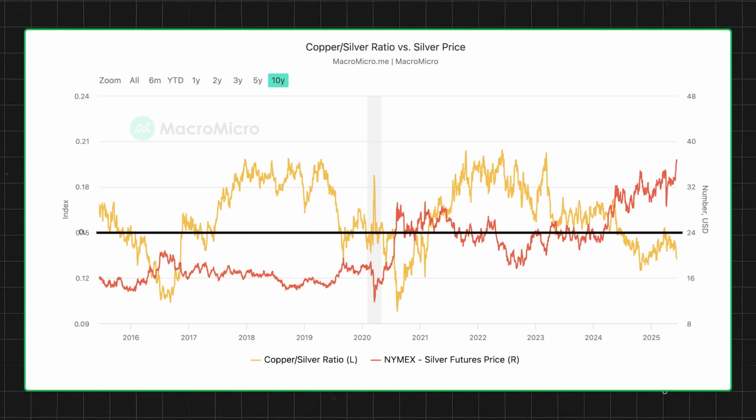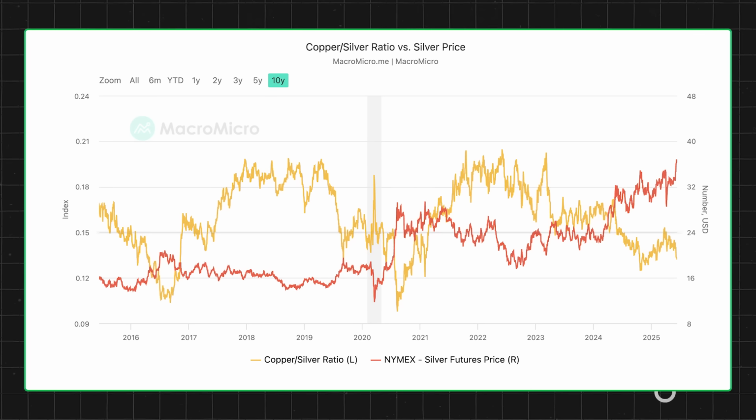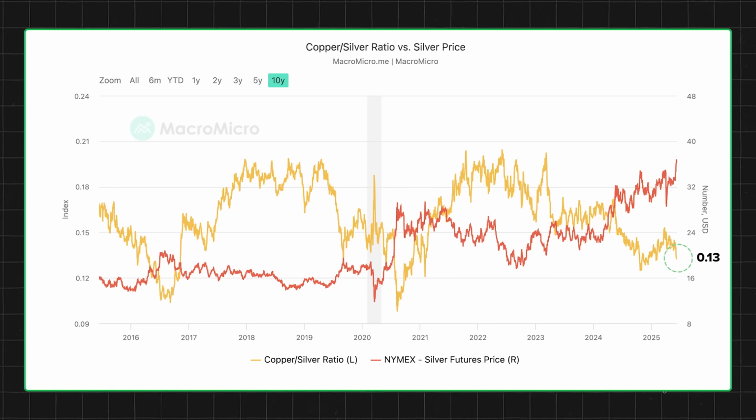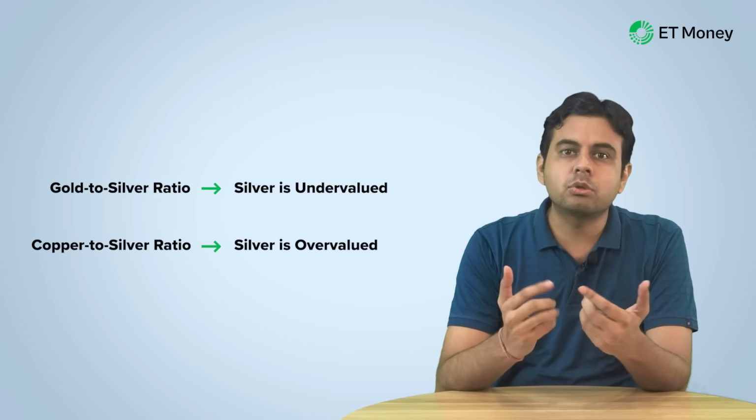What about the copper to silver ratio? It has a 10-year median of about 0.15. Currently, this ratio stands at 0.13, which is below the median by 13%. This suggests that silver is currently expensive by this metric. So in terms of the gold to silver ratio, silver is undervalued, but in the copper to silver ratio, it's overvalued. Let's now put together all our observations and arrive at the final picture in the concluding section of this video.